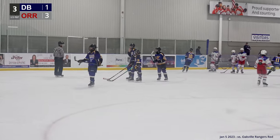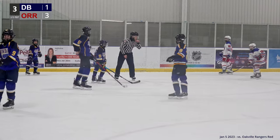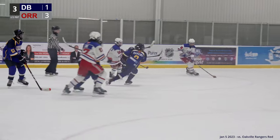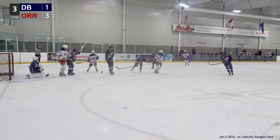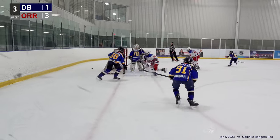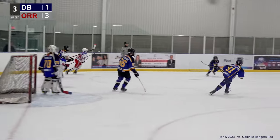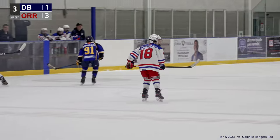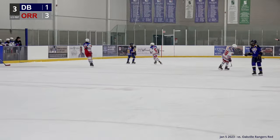I think the ref was talking to the number 7 Boggle about his little chips on the goaltender there. Not allowed. Oh, they're off the draw. Into the slot. Fire just wide. Colin, up to Tommy Robillard, chips it up to him. Oh, I'm going to call a high stick there. Probably the right call.